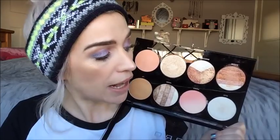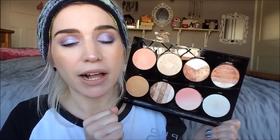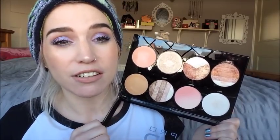But what I'm going to say is I think this palette would suit an array of different skin tones, if you're fair, all the way up to deep. I think it would be a very versatile palette. I think it's very inclusive. I think they've picked a really good range of highlighters and satin blushes to pop in the palette. I think they've done really well with their selection. I just think it's beautiful.